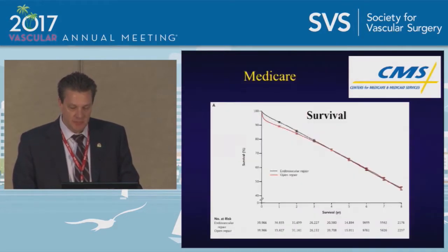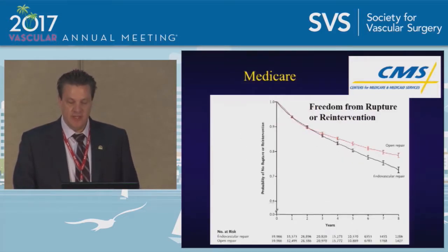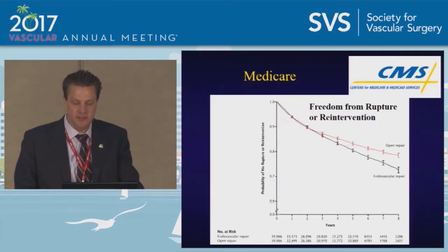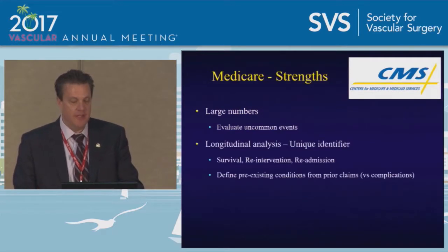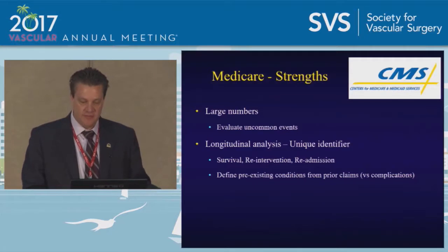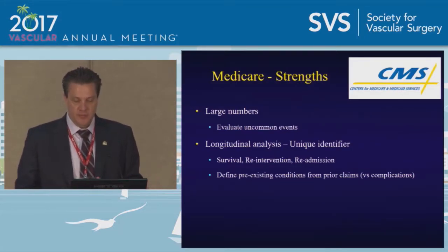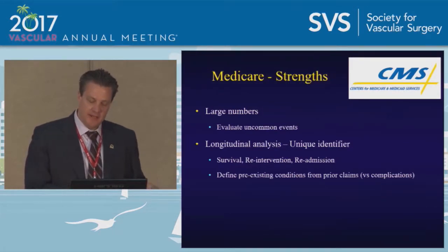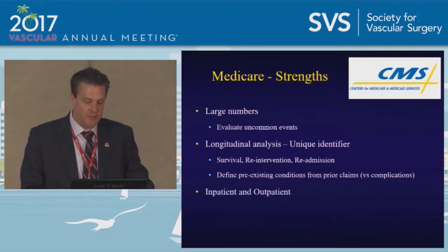So the Medicare data, we've had some success comparing EVAR and open repair, looking at late survival and late rupture and reintervention. Its strengths are huge numbers, so you can evaluate uncommon events. Another really big strength of Medicare is that you've got unique identifiers, and you can track people over time. So you can look at survival, reinterventions, readmissions. And also, very importantly, you can figure out pre-existing conditions by going back in time prior to the operation to see if they had prior diagnoses of certain conditions that are comorbid rather than a perioperative complication.